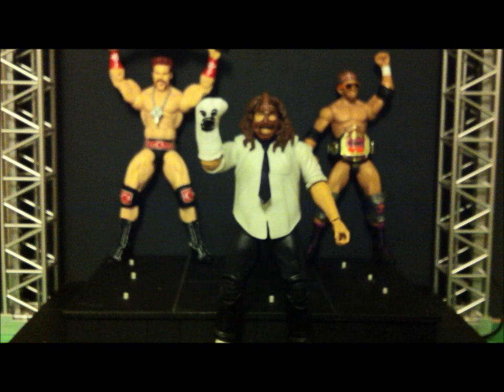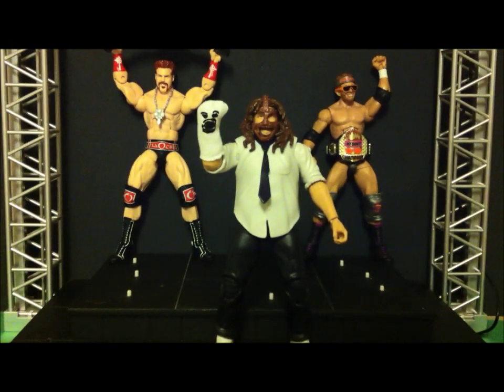And there we are. Definitely pick up Mankind. I'm going to just go ahead and give him a perfect 10 out of 10. This perfectly represents how he looked during the later years of the Attitude Era. I would have preferred the version with the brown tights or trunks with the classic Attitude Era WWE Championship belt, but this one is really, really awesome. Definitely pick him up. He's the best figure in the wave.